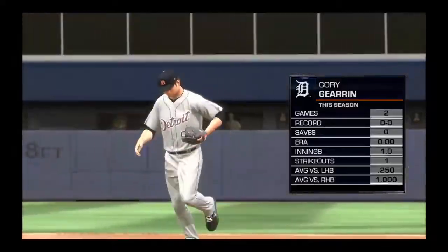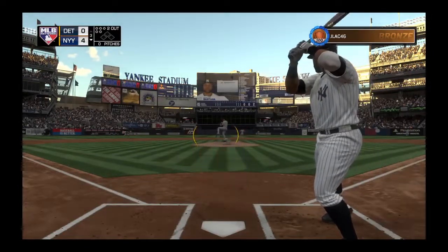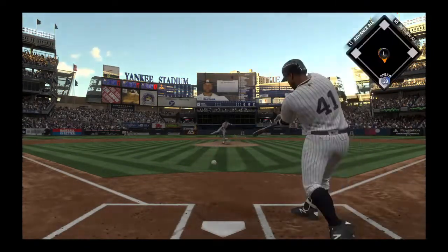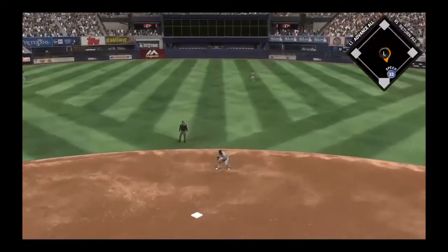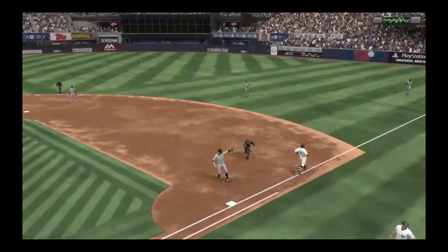Here's Carlos Santana now. 0 for 1. Corey Guerin is going to come on to pitch here, and in just the third inning, you have to think he'll be asked to eat some innings. Back up the middle. Number 62. And how about that right out of the bullpen? A ground ball on one pitch.